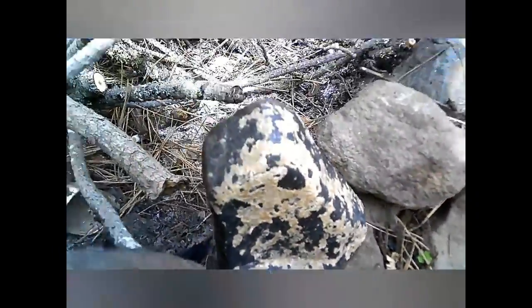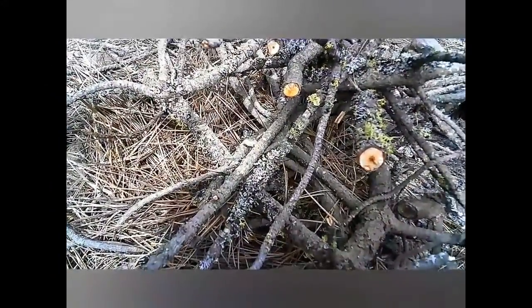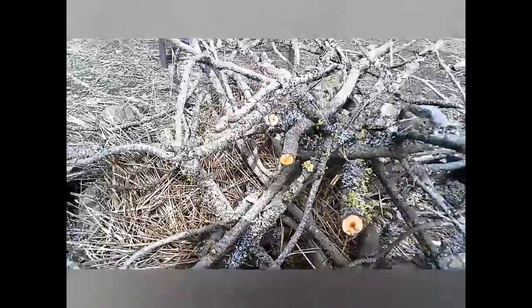I was just looking. That's a pretty cool little rock you got right here. So, alright, let's get this fire started. See how it goes. Just a quick flick of the Bic. And we'll see what happens.